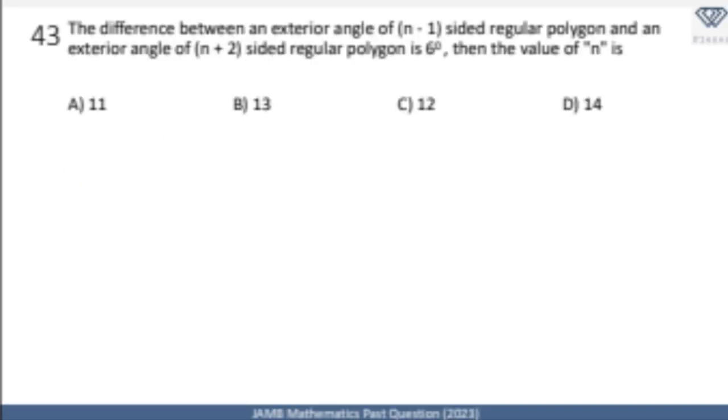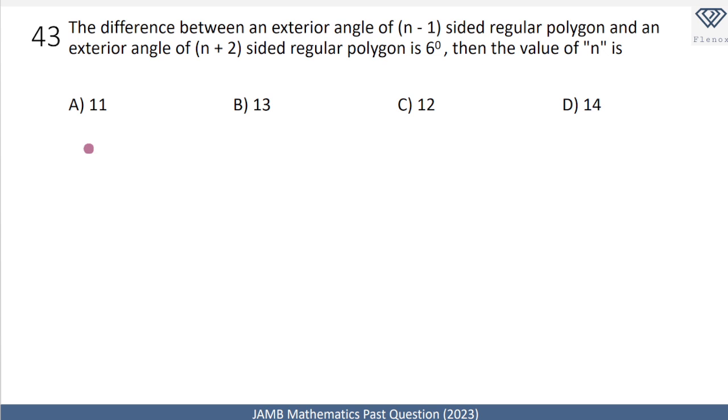So moving on to the next question, question 43. We have been told that the difference between an exterior angle of an n minus 1 sided regular polygon and the exterior angle of an n plus 2 sided regular polygon is 6. Then the value of n is what? So we are told to find the value of n.